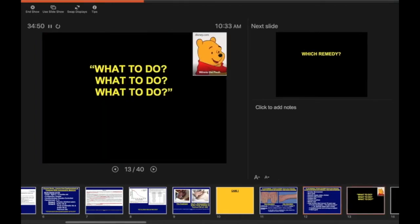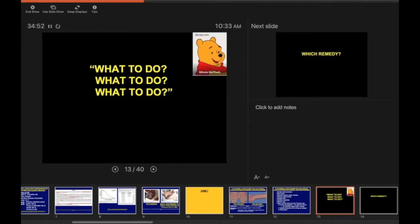Has anybody seen the movie Christopher Robin? I didn't get to see it, but my wife and daughter did. And so I was like, so what should we do? Oh, that's just like Winnie the Pooh, my wife said, when he had a very difficult life decision, he would just go to himself and say, what to do. So what should we do for this case?